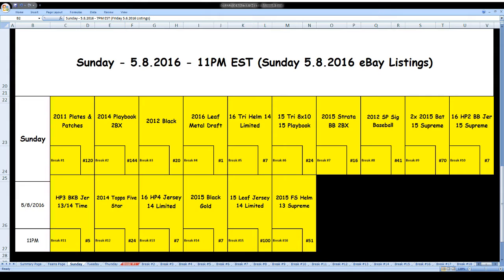We got a mini bat, the baseball jersey, the basketball jersey, some 14 5-Star. Excuse me, fellas. As you can hear, my voice is going a little hoarse here. Now that's better. Nothing a little H2O can't fix. Now we got some 5-Star Hit Parade 4 jerseys, some 15 Black Gold, the Leaf jersey that's ending right now, and the full-size helmet that's about to start in about 10 minutes.